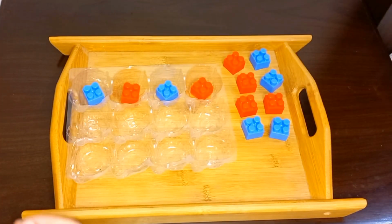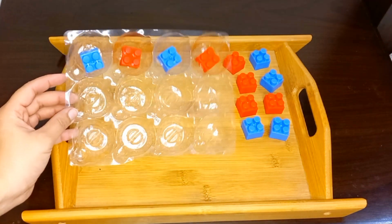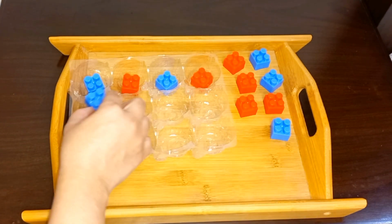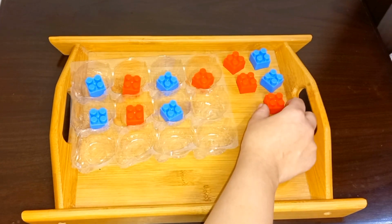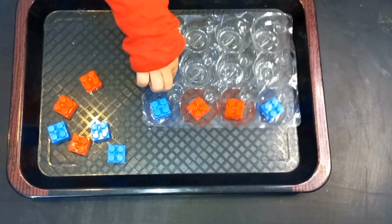Another activity that you can do with blocks is patterns. For this activity, I have used an empty container and made the pattern of blue-red blocks, and the child has to follow the same pattern below. This activity is great for home or preschool with 3-year-olds to school-age children. It's a fun way to learn about pattern making and sequencing.